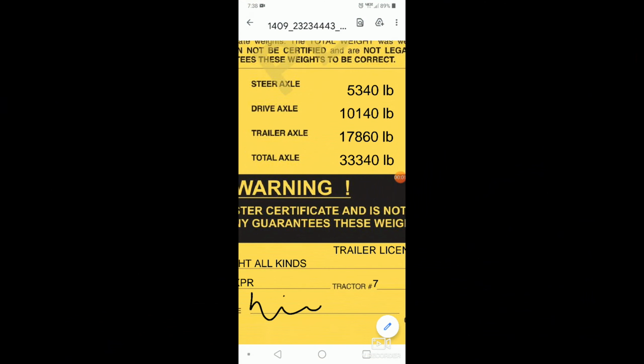Okay, y'all, it's your man with the plan. Had a little setback this morning. I chose not to record it because I was already set back and running late. What happened is we put too much weight on the drive axle. If you look here, my steer axle is 5340. I'm good up to 6,000 pounds. The drive axle, I'm capped at 9750, and you can see I went to 10,140. So we're a little over there.